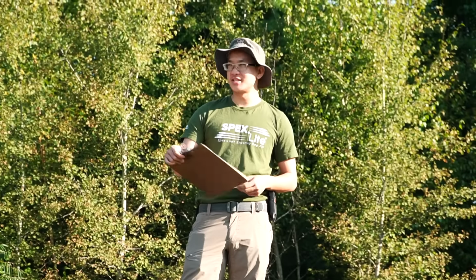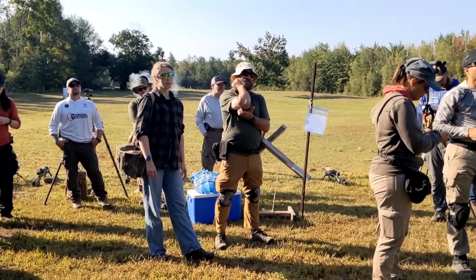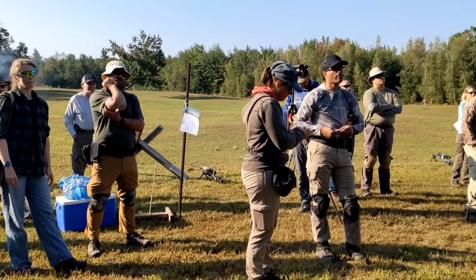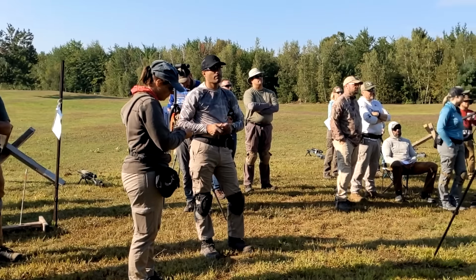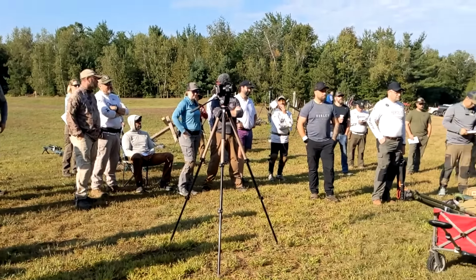We have 10 stages today, but as you can see, there's 5 stations. So we'll talk about how we're gonna run the match. But first off, we're gonna do safety stuff. You have to pay attention because a lot of the safety rules are similar to ORPS, but some are different because this is a PRS sanctioned match. So some things are very important to note.